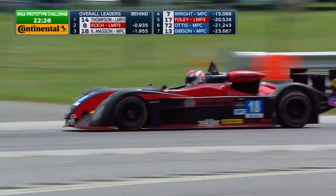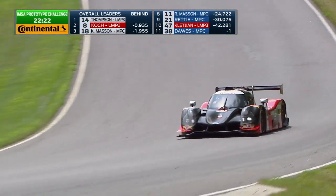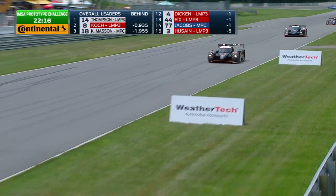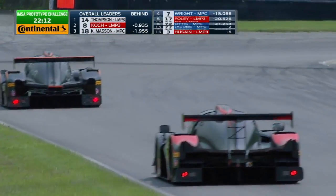They are. It's a short track, but it's a really challenging track. There is a great variety of corners, a great crowd around the course as well. And these cars are very physical to drive. So there's nothing easy about driving around here at Lime Rock.